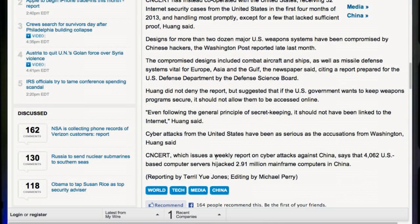They kept complaining about the weapon schematics or whatever that got stolen, right? All the plans for their weapon system. Right. And the Chinese quote for that one is, even following the general principles of secret keeping, it should not have been linked to the internet. Why were those weapon plans on the internet for someone to be able to steal in the first place? That's what we've been saying.